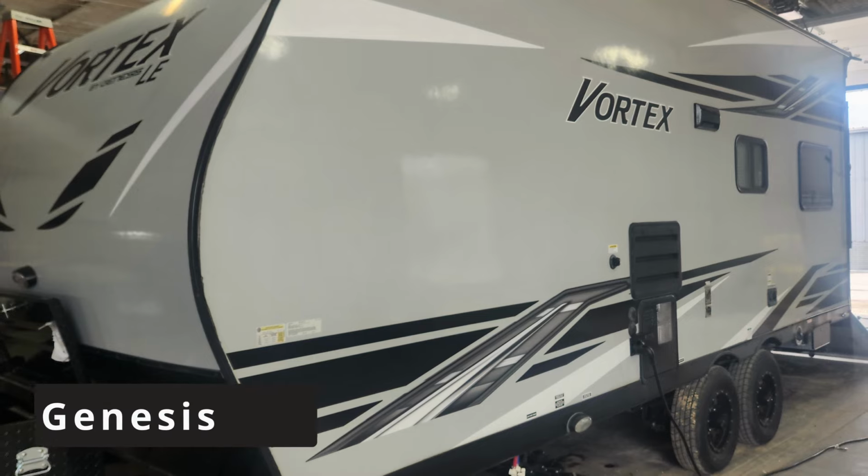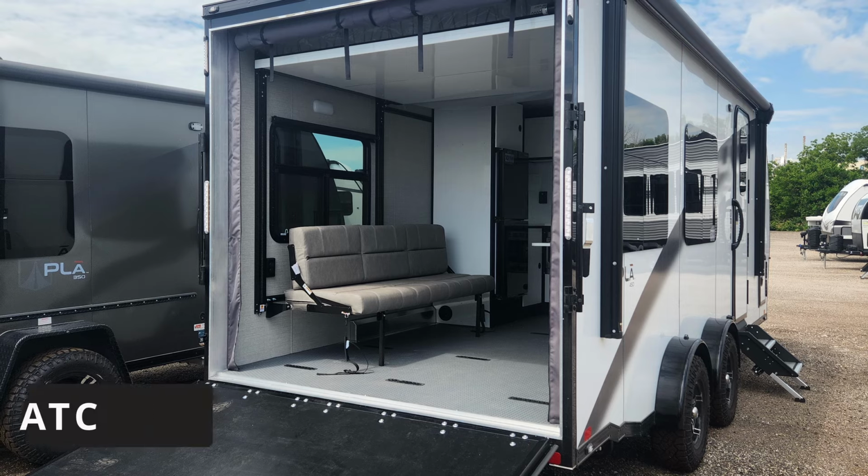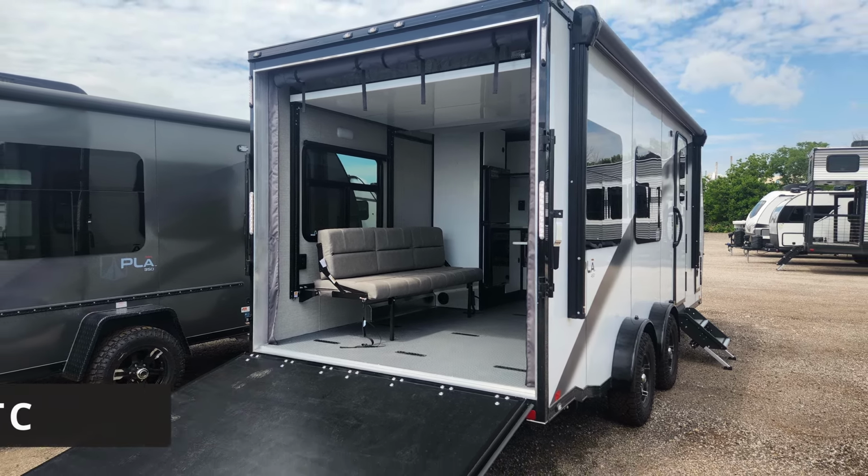So let's talk about the frames on these two RVs. The Genesis has the pretty classic mass-manufactured Lippert frame, while ATC actually has their own in-house manufactured aluminum frame. The Genesis Supreme has a cargo capacity of over 4,000 pounds, while the ATC, while it's a bigger RV, only has a cargo capacity of 2,700 pounds. Depending on what you're wanting to haul in these things, that actually might be a deal breaker.